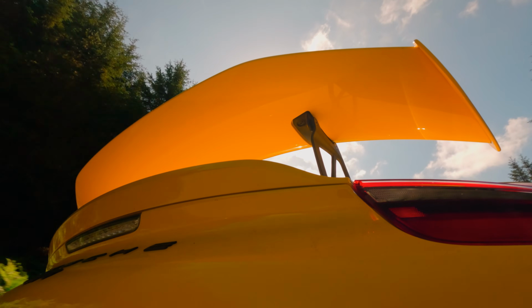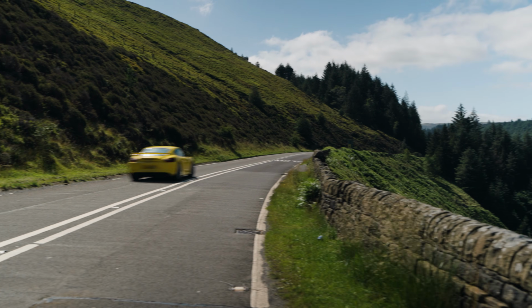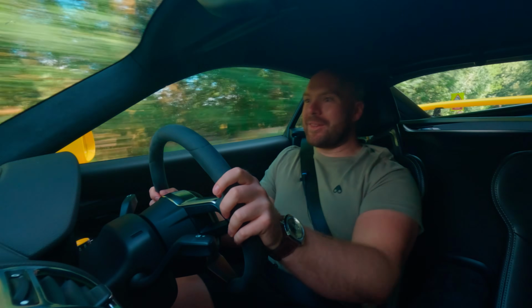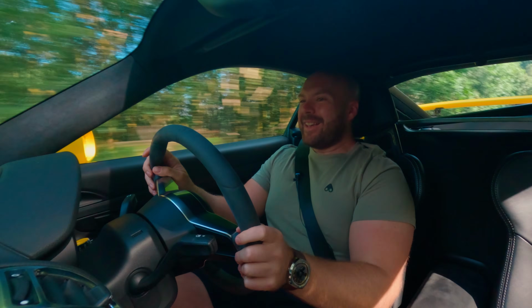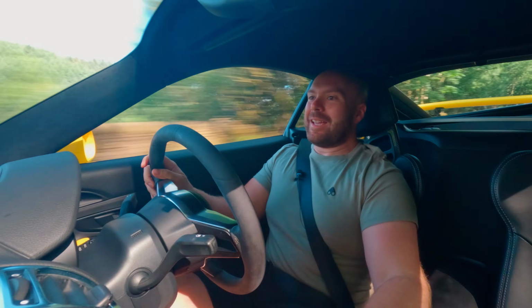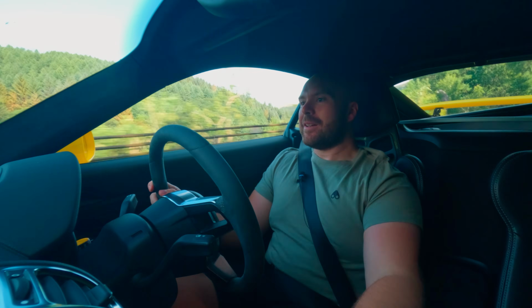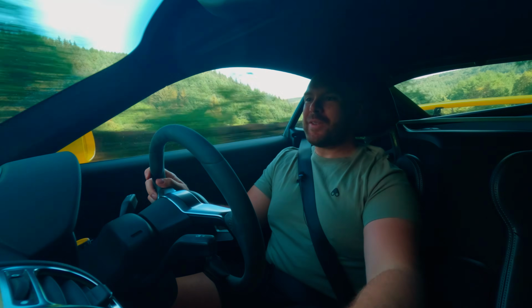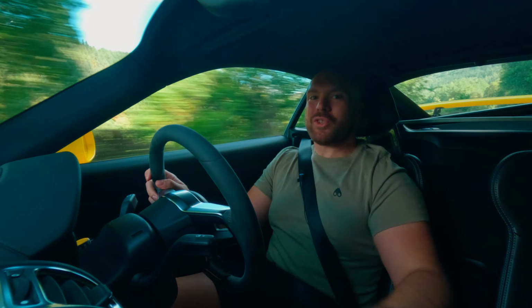So we're finally getting to the point everyone talks about. You're doing 80-odd miles an hour in second, so that's illegal in the UK. It's a bit weird, that, admittedly. When you're driving it, you don't notice it as much, but what you realise is you tend to be short-shifting it, because that feels like where you should be shifting.